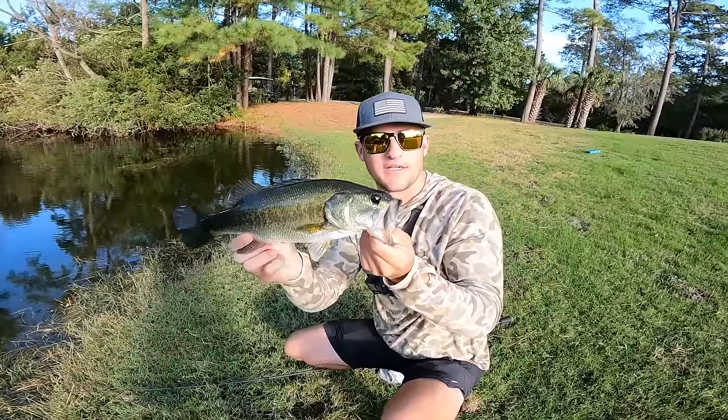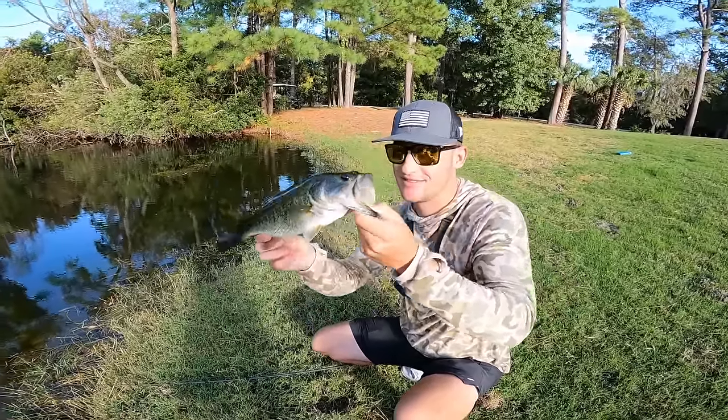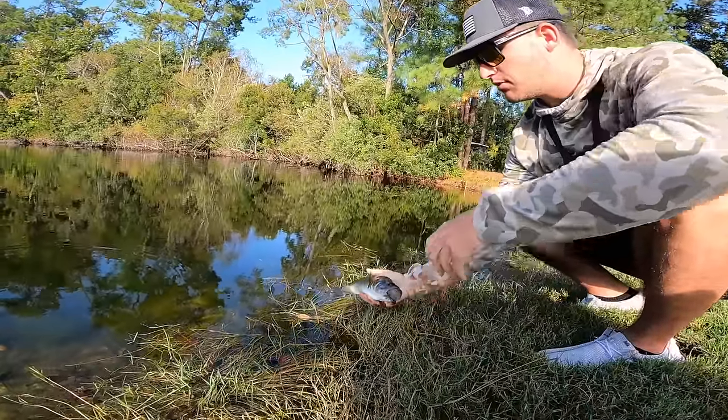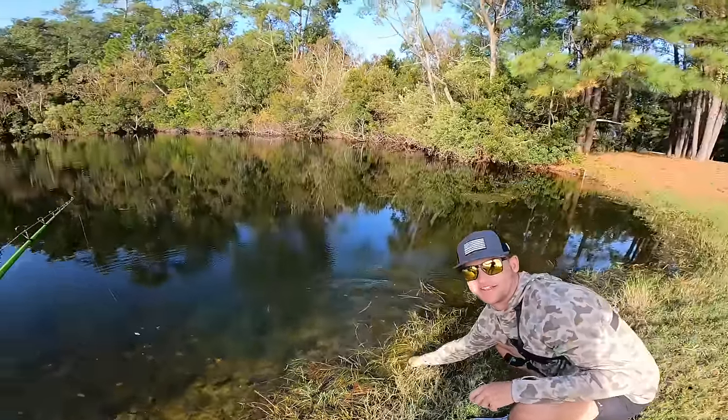I saw him roll on it a second ago, and then he followed it in, man. He couldn't resist that chrome jerkbait smacking him. Thank you, baby. You were just pretty. You were beautiful. You a beautiful fish. That was a weird release, but hey, we got the job done.